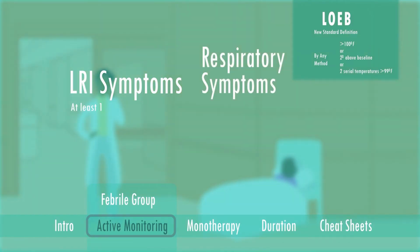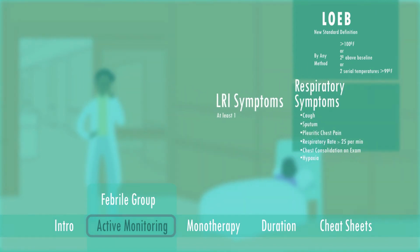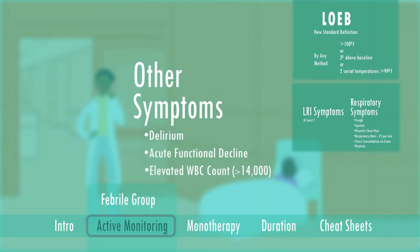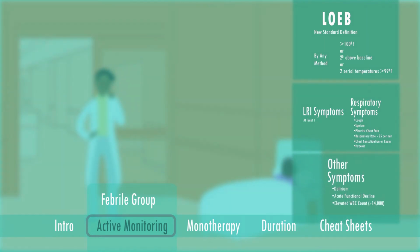The respiratory symptoms can be any of the following: new or increased cough, new or increased sputum production, pleuritic chest pain, respiratory rate over 25 per minute, or evidence of chest consolidation on exam, hypoxia, oxygen saturation less than 90%. Other non-respiratory symptoms can include delirium, acute functional decline, or elevated white blood cell count above 14,000. All of these symptoms will be listed on the cheat sheets and pocket cards.